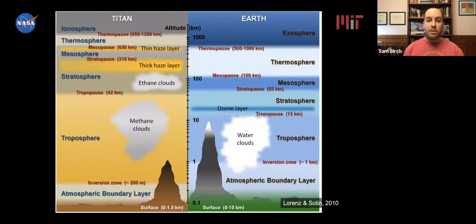And then Titan also has these haze layers, and these haze layers are what make it difficult to see. They extend up to 650 kilometers, which is, if you imagine parachuting through Titan's atmosphere, where you start to feel the atmosphere. Whereas at Earth, it's at least 10 times lower. So Titan has this big, thick atmosphere that extends far higher than you get here on Earth.